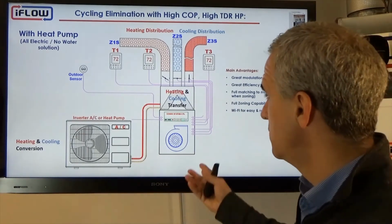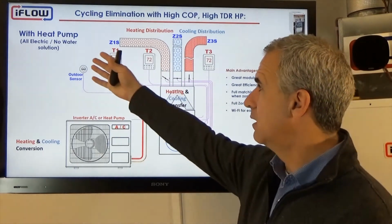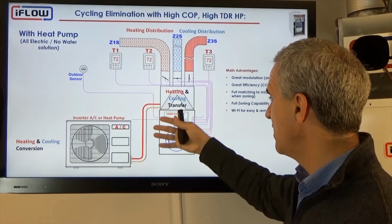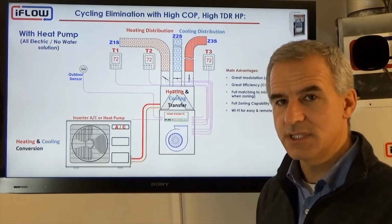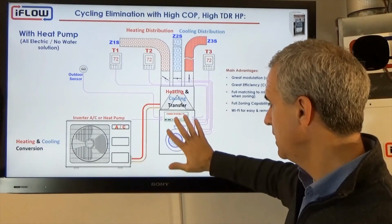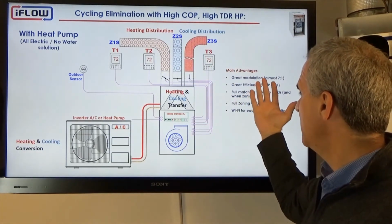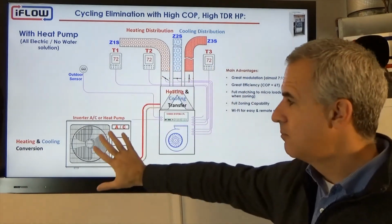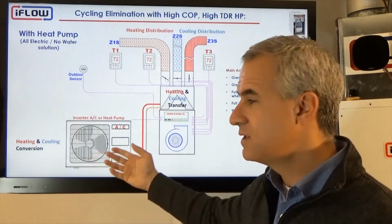And this could be a solution where we don't have any gas at all. This is another all electric, no water solution. So we actually have a mini version where we don't have any hydronic coil. So you still have the distribution capability, right? We have our blower, we have our zoning, we have our Wi-Fi, we have our full modulation, so you're getting all of that. But then you're getting a COP of 6 on the heating side using the heat pump.